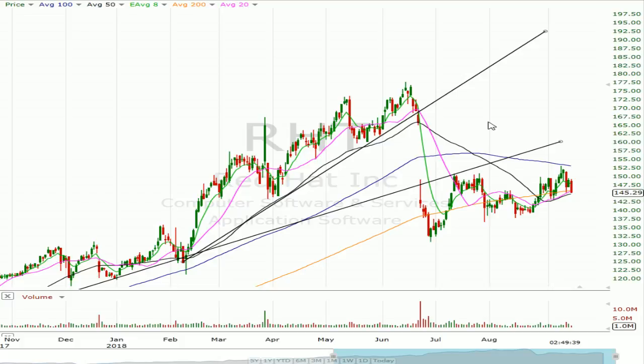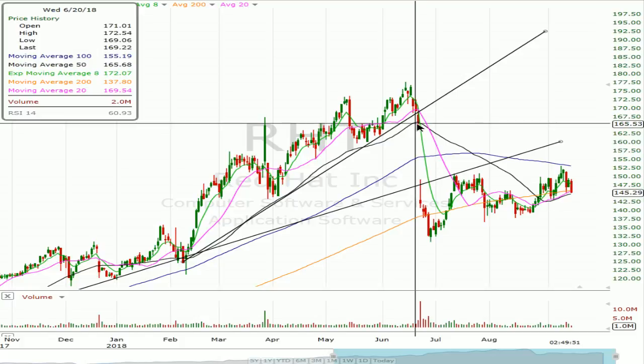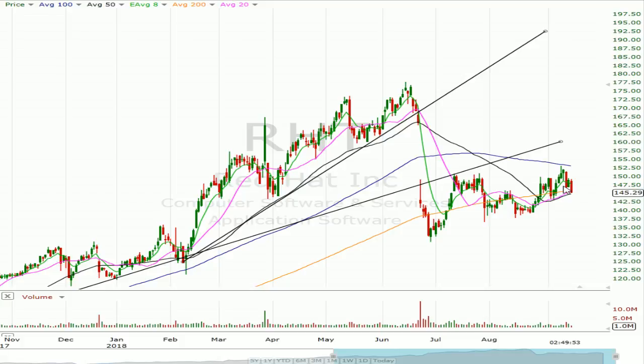And the weekly options, the September 21st straddle for Red Hat, is pricing about 12. But from where it is right now, closing the gap from June would be about a $20 move. So it's up around 165. Currently it's at 145, so it's about $20. So options are priced in about 12, but there's a really obvious gap 20 points above. That's when we like to say there's a chance to get a bigger than expected move, because technically there's kind of an open area sitting right above that 100-day.